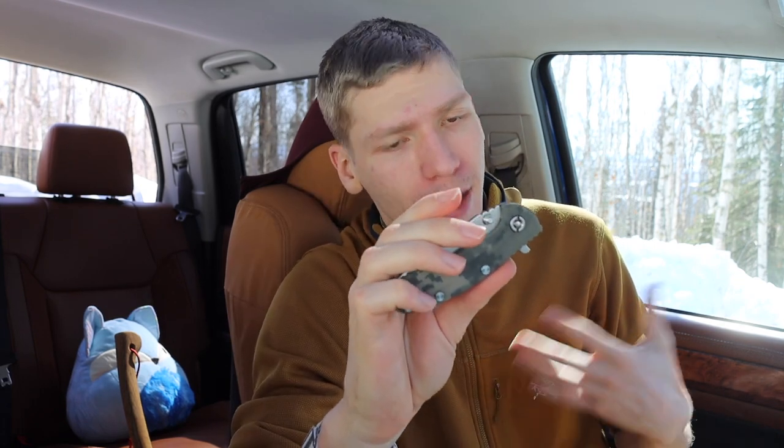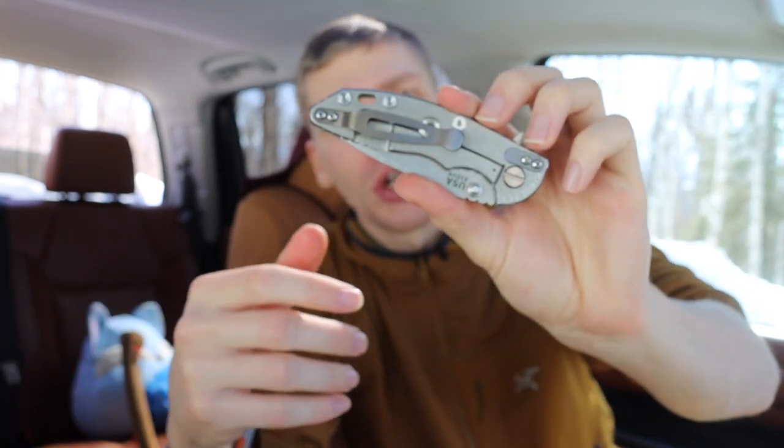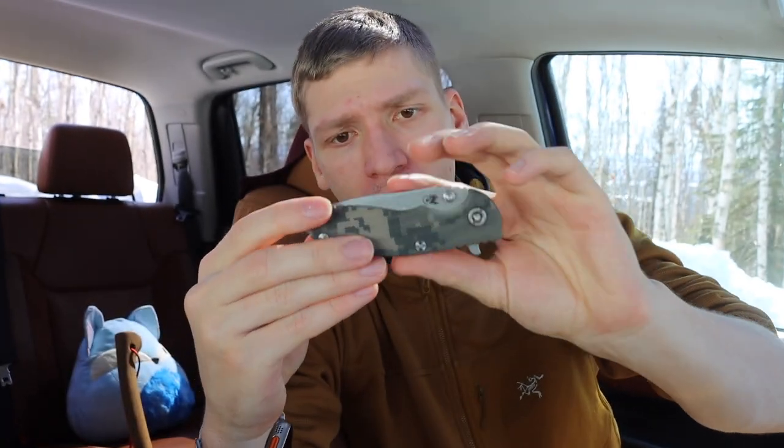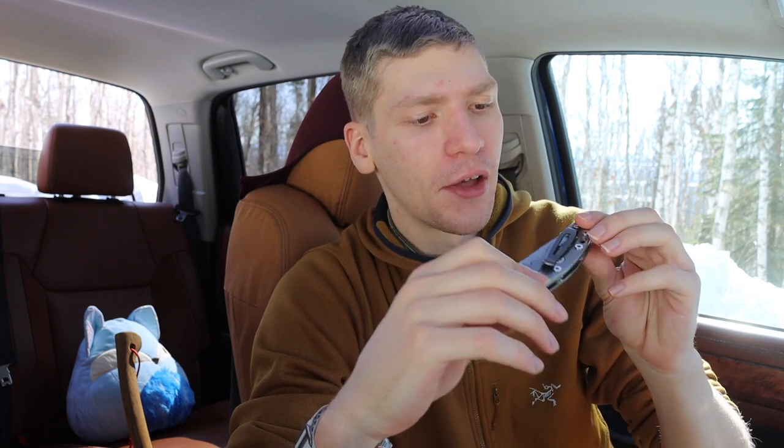Some people don't think the same way about Hinderer. Some people think that Hinderer knives are not well crafted, and so to each their own, I suppose. But for me, in my experience, Hinderers definitely hold their own. They do well. They may not be the best of the best knives out there as far as craft and fitment goes, but they definitely are really high up, and especially a lot of their more modern stuff.